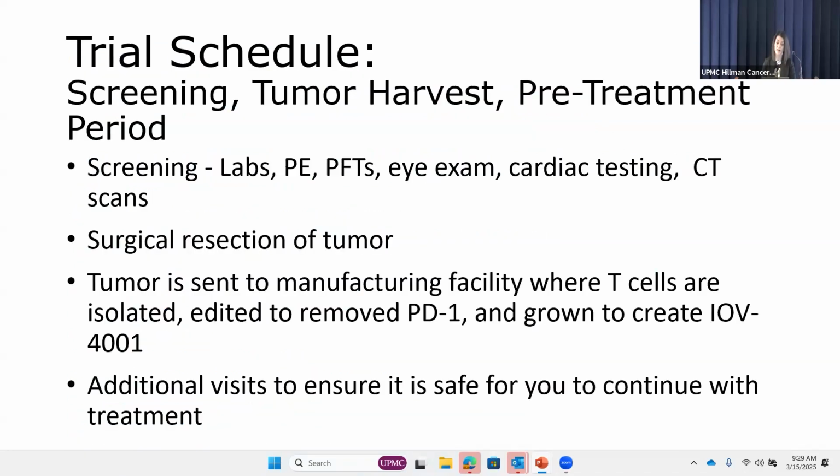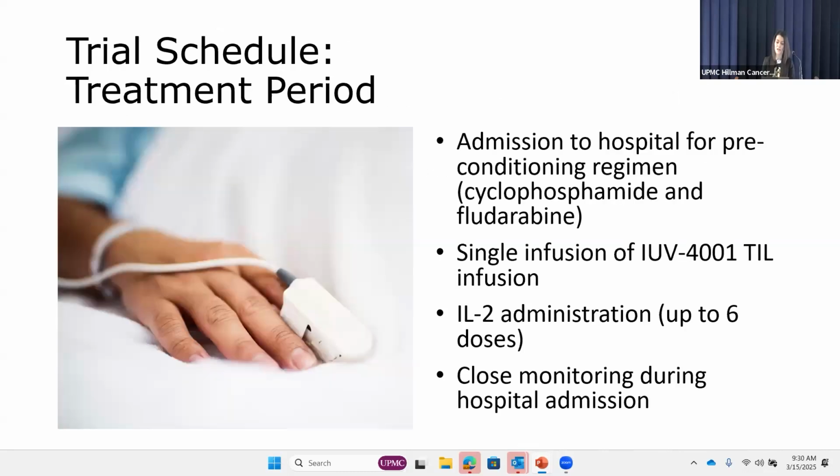So our trial schedule is going to be very similar to the regular TIL, where we'll get our same screening labs, the physical exam, pulmonary function tests if they're needed. Some patients will need eye exams, cardiac testing, and CT scans. And these give us a good baseline so that if things change, we have something to compare it to. Then we'll go into the surgical resection of the tumor. The tumor will be sent to the facility where the IOV-4001 is created. So the actual administration, again, is going to be very similar to the standard of care. We have admission to the hospital for our myelolymphodepletion, then the single infusion of IOV-4001, IL-2 administration, and then close monitoring during the admission.